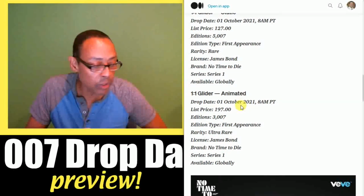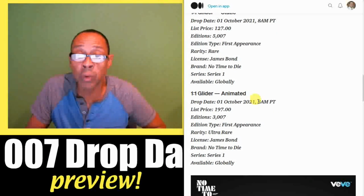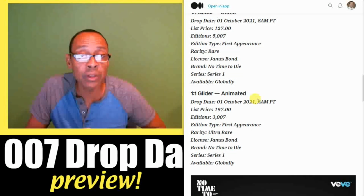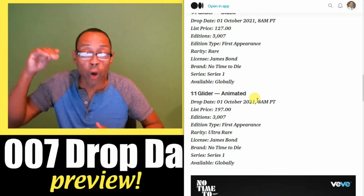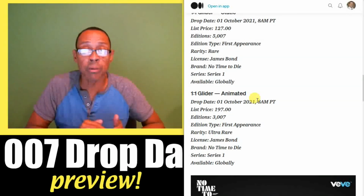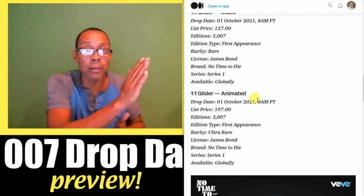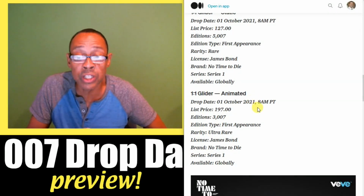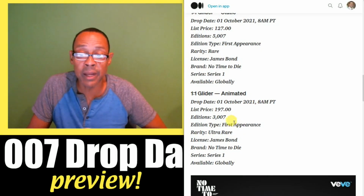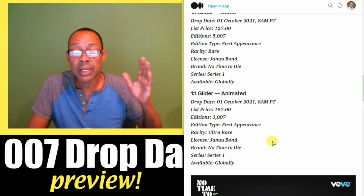Now, when you look at Spider-Man, the Spider-Man Ultra Rare did very, very well. Whereas the Captain America Ultra Rare didn't do so well. The Ultra Rare actually dipped all the way down to the retail price just about 3 weeks ago. And then it exploded from there, but it's still only sitting at about 800 and some odd gems. So there's quite a few more editions. That's why I expect this 1-to-1 animated glider to explode in price and probably test 1,000.